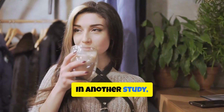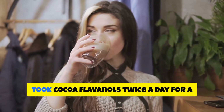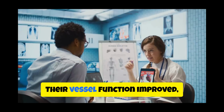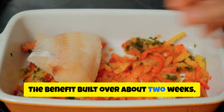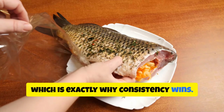In another study, the Flaviola trial, 100 healthy middle-aged adults took cocoa flavanols twice a day for a single month. Their vessel function improved, and so did their overall heart risk score. The benefit built over about 2 weeks, then held steady, which is exactly why consistency wins.